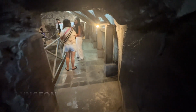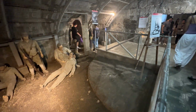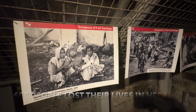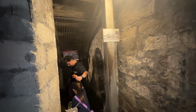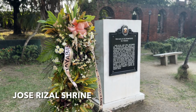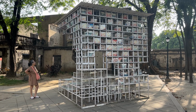In the fort, I visit the dungeon where many local people lost their lives during the Japanese occupation. I must admit it's eerie down there. I also visit the shrine of José Rizal, a hero of the Philippines, respected for his independence struggle from the Spanish. On every corner, behind every building, behind every alley, there is something to see, do, and involve yourself in. It really is an open-air museum.